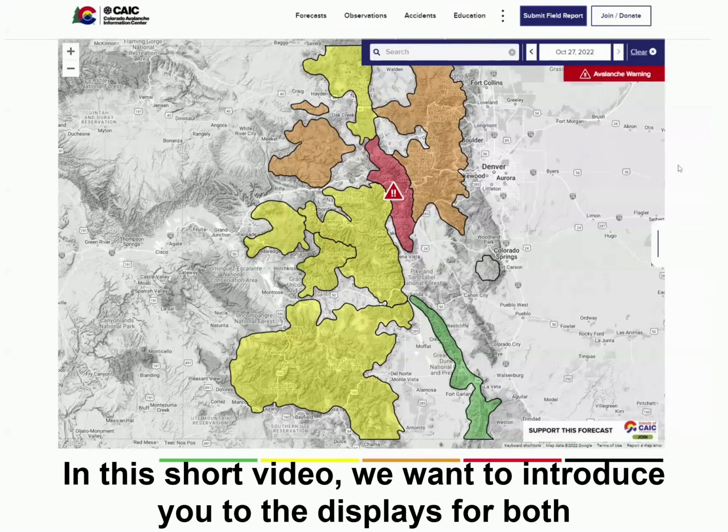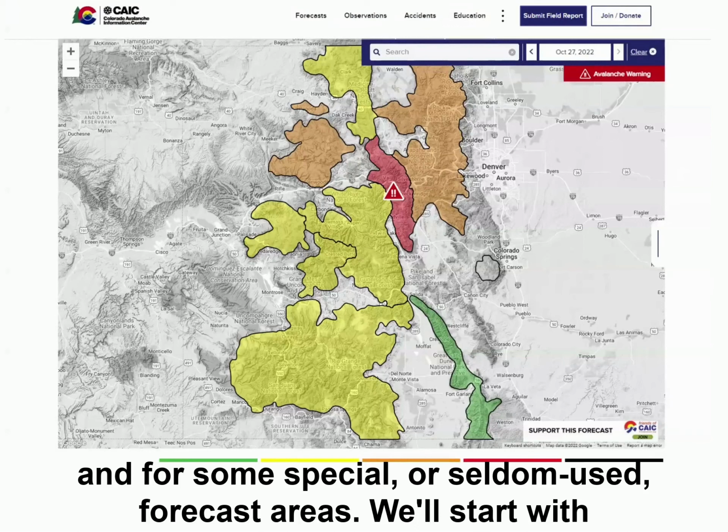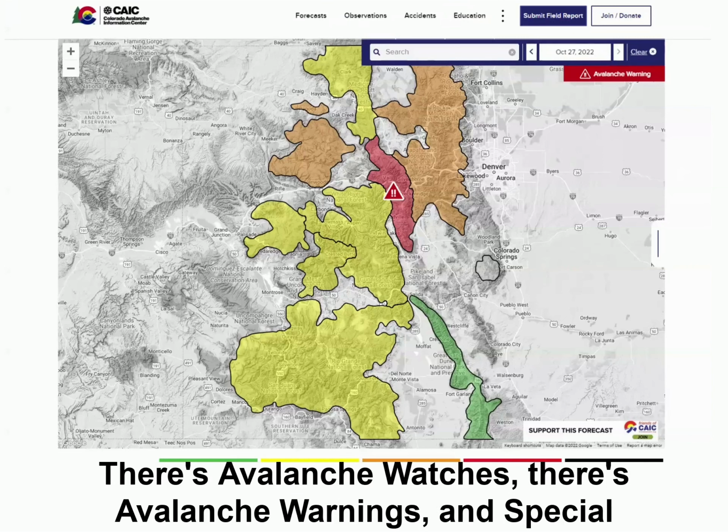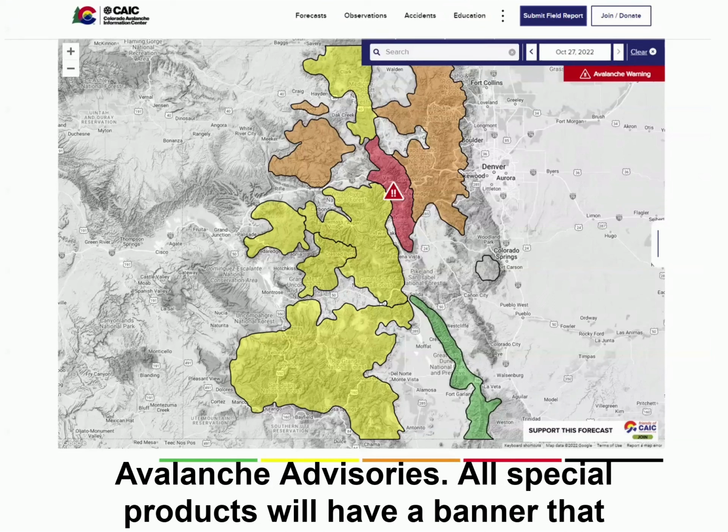In this short video, we want to introduce you to the displays for both special products and for some special or seldomly used forecast areas. Let's start with the special products. They come in three varieties. There's avalanche watches, there's avalanche warnings, and special avalanche advisories.